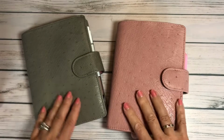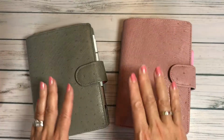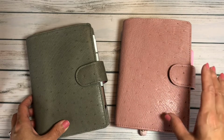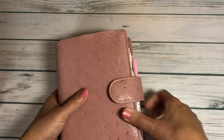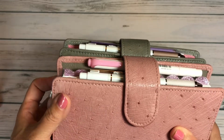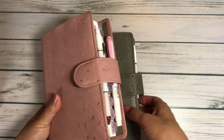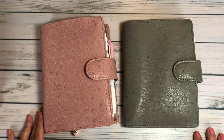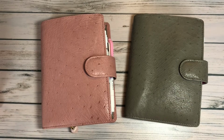Okay, so these are the other two that I have. These are B6 customs. These are not B6 codexes. Like I said in my last video, they now have the B6 codex that will fit your Stalogy with no problem, but that wasn't the case when I had these two made. You can see the difference here a little bit. That one is definitely a little bit wider than the other. It's not leaps and bounds, it's literally just millimeters. I can't even remember how much, maybe like 5 millimeters difference, but it does definitely look a smidge more square if you look at this one versus this one.